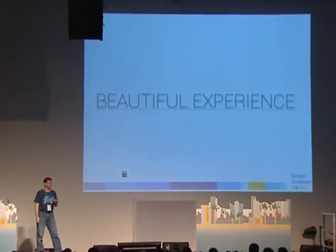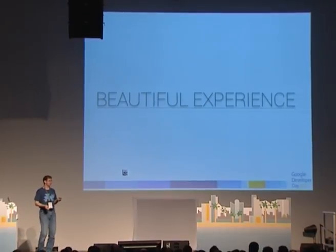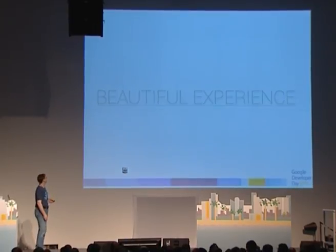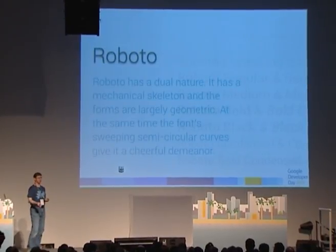And to start with, users are people, developers are people. We wanted this to be a people-centric release. It's not just about the technology, it's about you. So we set out to retool the Android experience to be more beautiful.